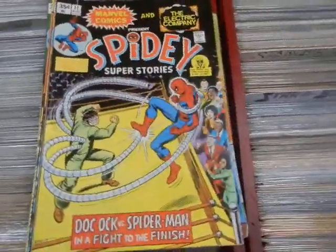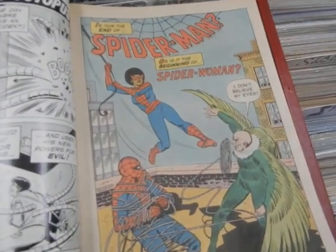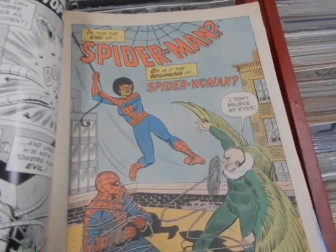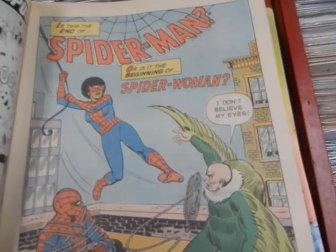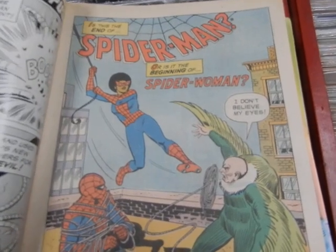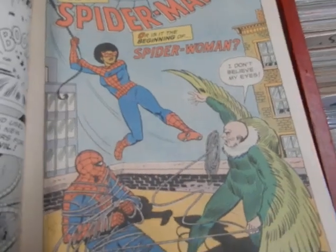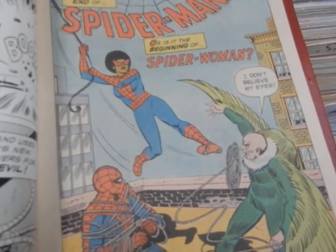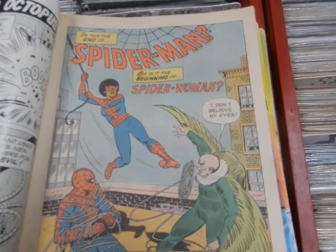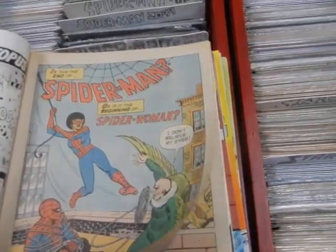This issue here, number 11, is pretty special. It's got Doc Ock and Spider-Man, but also it has the first appearance of Spider-Woman. This came out almost 2 years before Jessica Drew. This is the first Spider-Woman, and she's actually the second black female superhero. This came out in cover date August, I believe it's August 1975. Storm was in Giant Size X-Men, which was May of 75. But this is a pretty important key issue here.